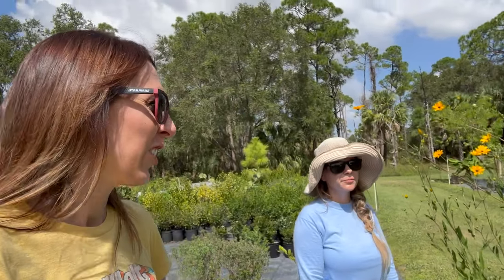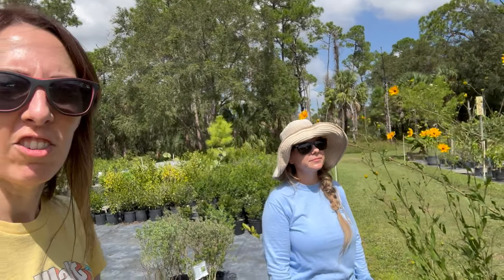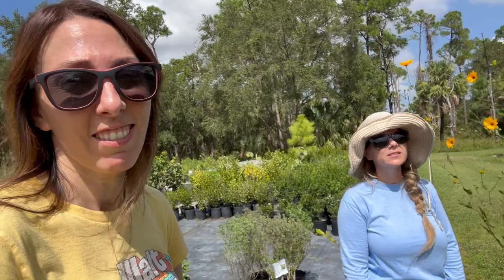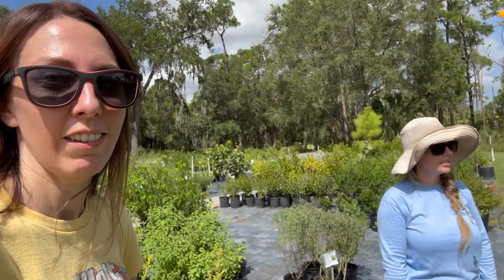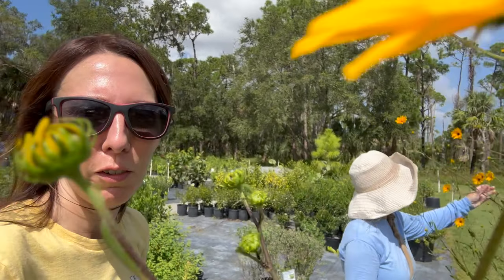So I want to try this. Because where the tree was, I've got a nice giant sunny hole. Oh yeah, that's perfect. It could fill in a little bit, it's not going to overshade anything, but it'll be a beautiful, interesting piece.